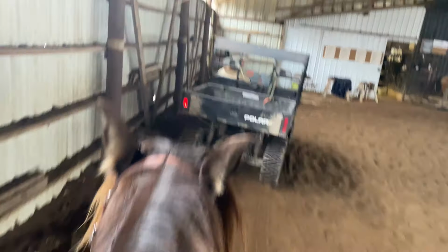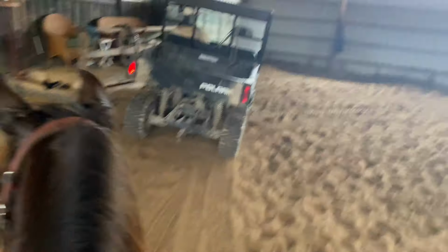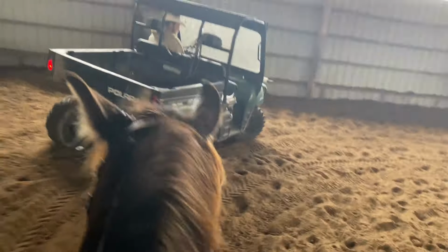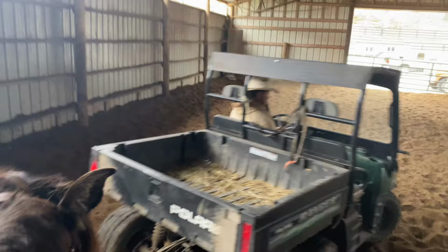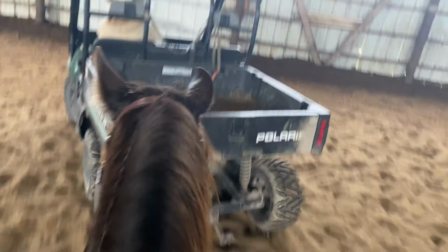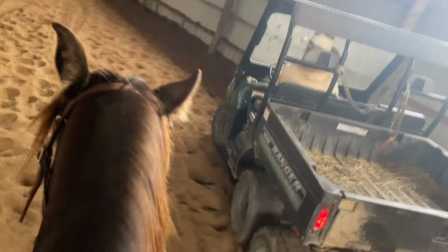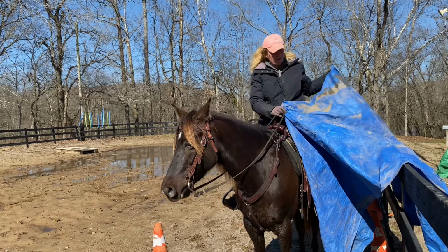And then here we chase the four-wheeler, and that comes in handy if you ever need to pony one from the four-wheeler. And any time a horse can chase something, it builds up the confidence in it. And obviously he has no worries at all about that. Whether it's cars, tractors, ATVs, he's quite happy with anything that's around him and doesn't worry about it.